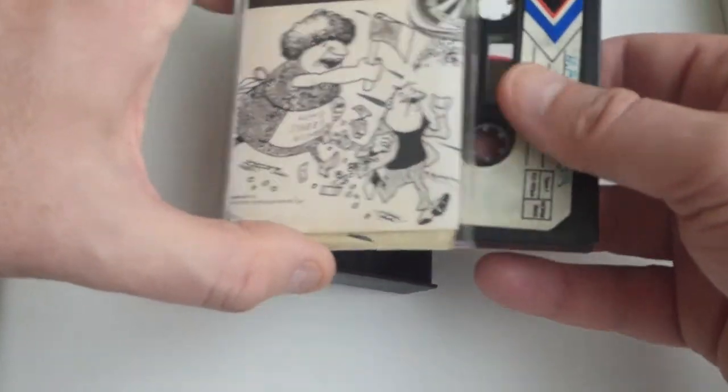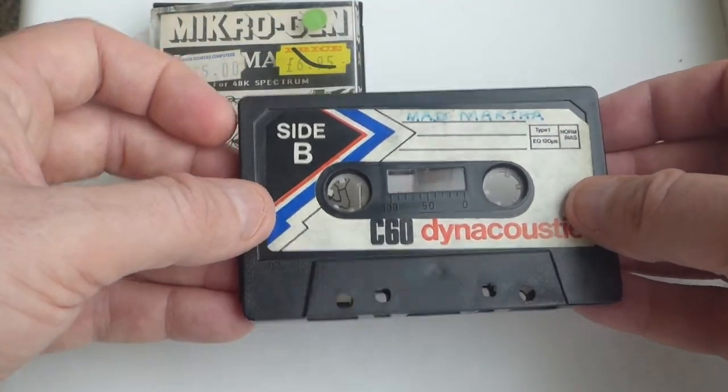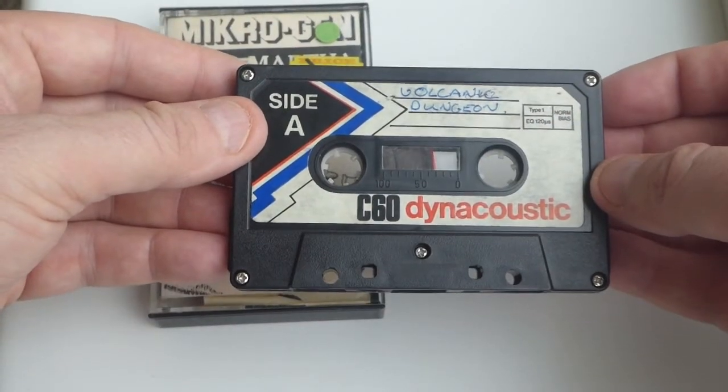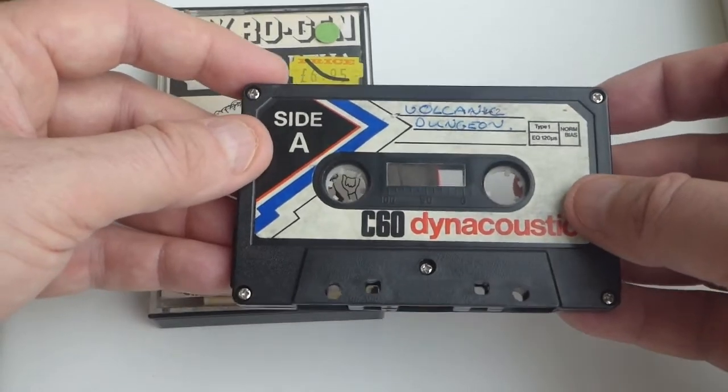Now it actually was possible back in the 80s, and it's a 90-minute tape by the way. But I'm hoping, because it's got Mad Martha, which is the game that's on here, and it's also got Volcanic and Dungeon. Now I'm hoping there's a little bit more on the sides rather than just those, but we'll give it a try and we'll see what happens.